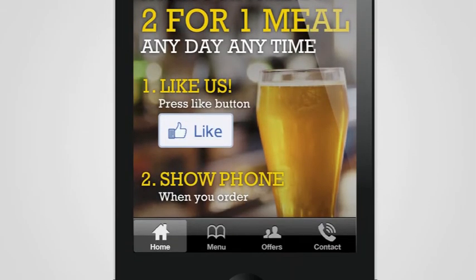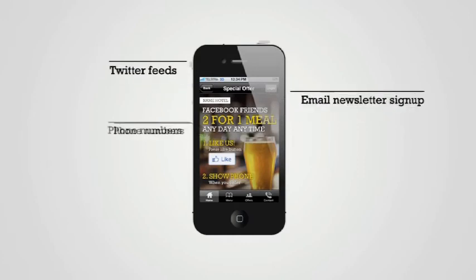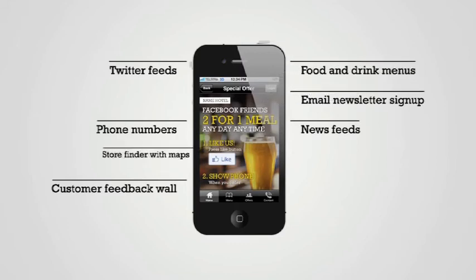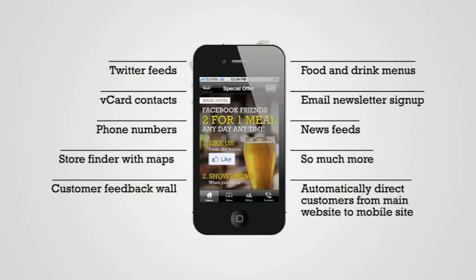Of course, it's not just about likes. You can hook up all kinds of things. You can even automatically direct customers from your main site to this mobile optimized experience. We've done the hard work for you. Our tools are focused but flexible, easy enough for small businesses but powerful enough for web designers.